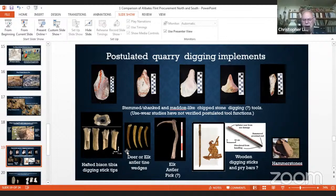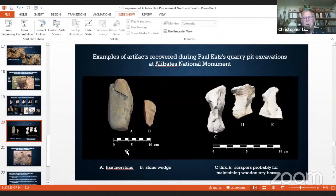Quite often around the quarries, we do see hammerstones that are used to bash up fragments and remove material. The actual occurrence of the final stages of formal tools found at the quarries is exceedingly rare. The kinds of artifacts that do occur near the quarries are represented by hammerstones, stone wedges, and these concave edged tools that might be used for resharpening the wooden pry bars that we think are probably used to remove the boulders from the pit quarries. And these are archaeological examples recovered by Paul Cates from the Quarry Pit that I had pictured earlier.